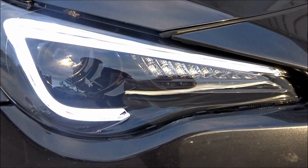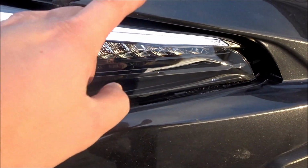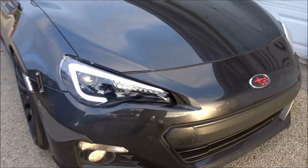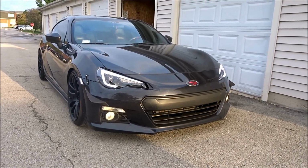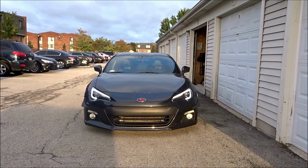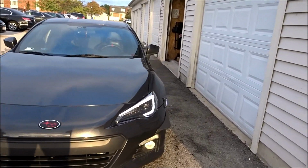Look at that, the Boomerang looks so aggressive, and it's all blacked out in the back, and it has the sequential headlights there, look awesome. It transforms the whole front end, makes the car look so aggressive. Back up a little bit here. That looks awesome. And having these headlights, it's gonna give me more road presence too.